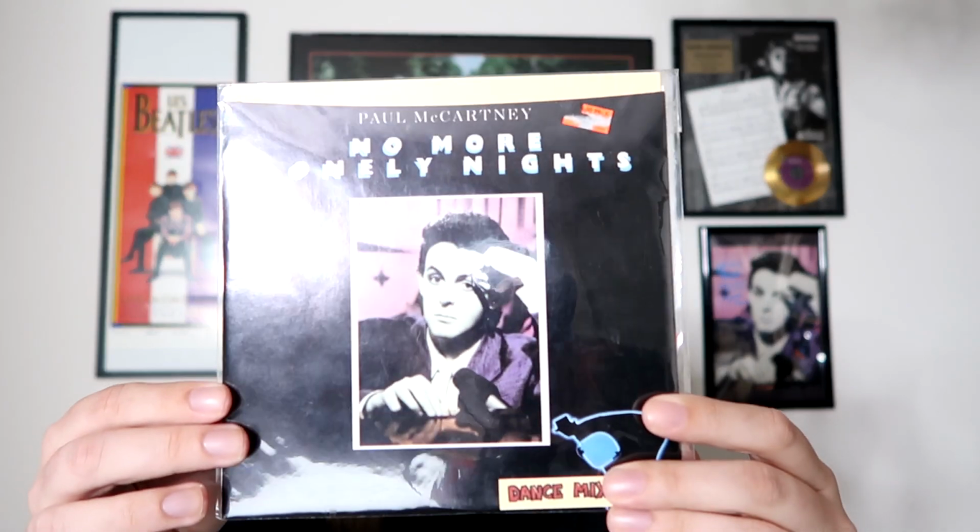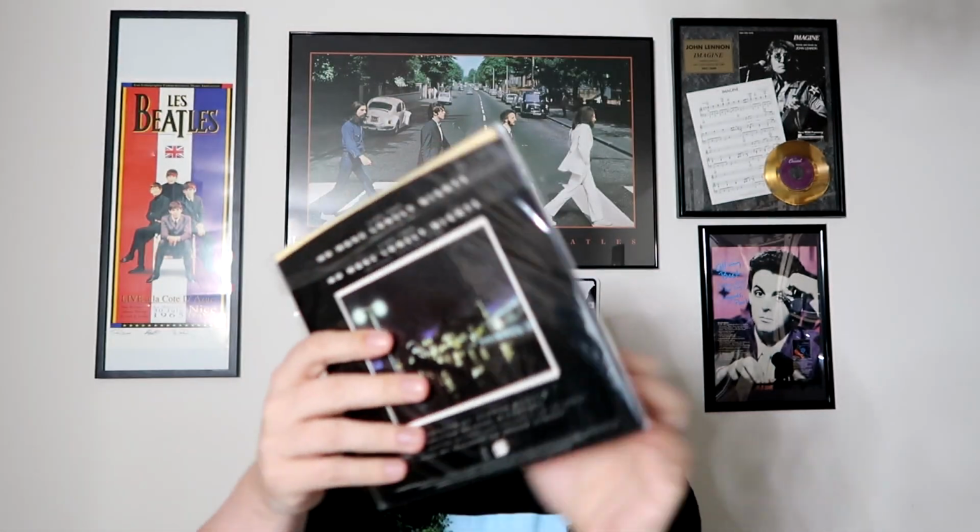Okay, now that I'm back, in no particular order, but just to show again, this is the version I got from a store in Maryland. Now down here it says dance mix, 4 minutes 14 seconds. I'm assuming that's on the record itself. I don't think I've opened this in a very long time, if ever.